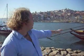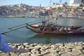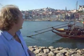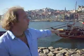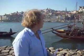All right. Now you come across, you see these little boats here in the front? They make port wine here in Porto. That's where the port wine name came from, Porto, the port. And these boats, they come from way up the river, up in the mountains where they grow the grapes and everything, and they make the wine there, and they bring it down here in these barrels. Then, of course, they add the sherry and these other things to make the port wine.